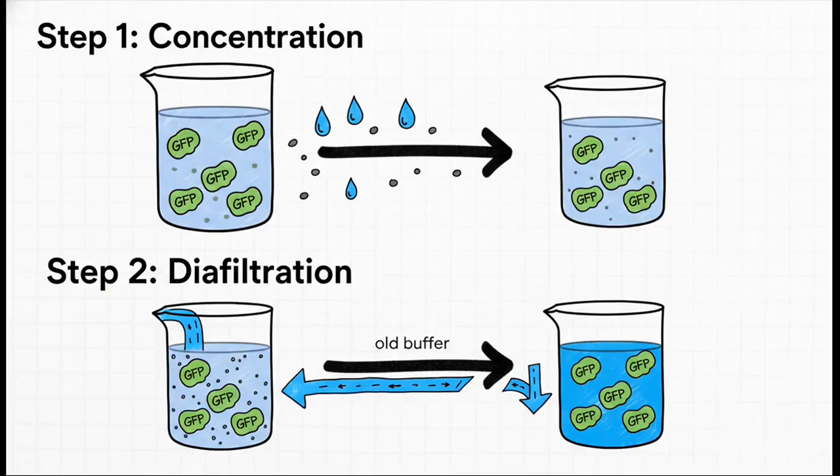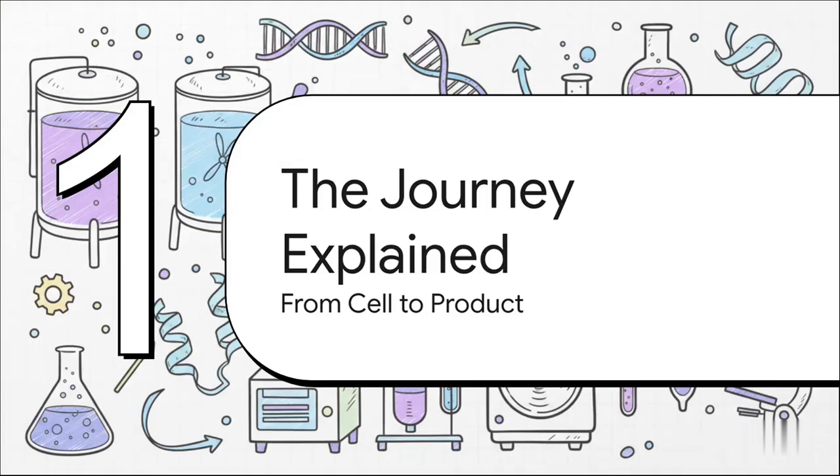So TFF is a real workhorse here, doing two critical jobs at the same time. First, it removes water to make our product way more concentrated. At the same time, in a process called diafiltration, it's also washing away the old liquid and replacing it with the final stable storage buffer. It concentrates and swaps the buffer all in one go. Pretty smart. So there you have it.